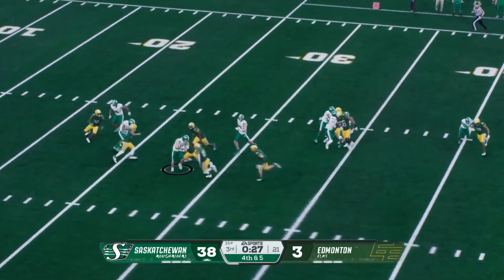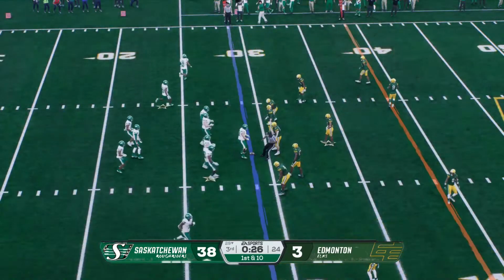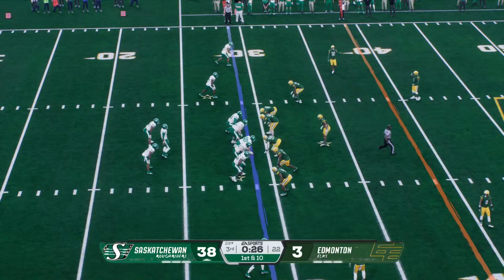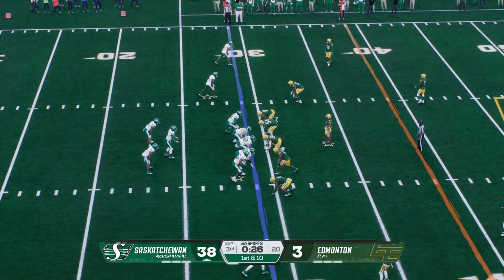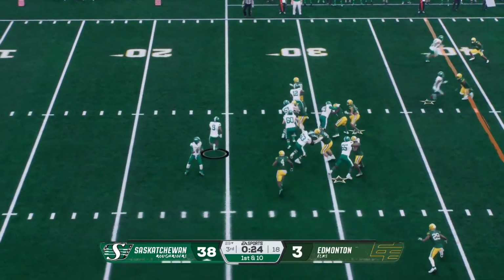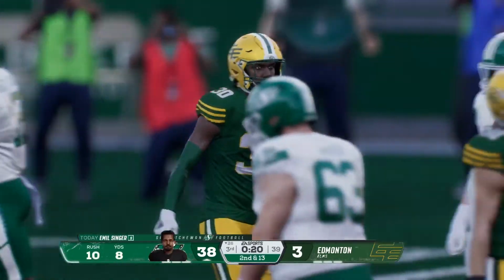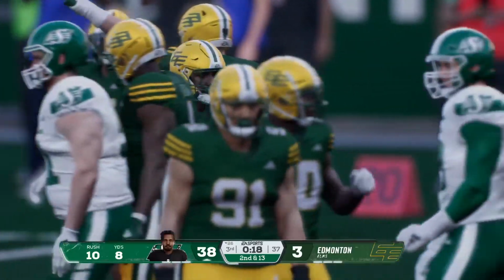Fields the punt. Wants to make a play. And he's going to get it up to about the 29-yard line before he's brought down. Let's see what they have dialed up as this drive starts from the 29-yard line. Running back searching for a hole. Stopped in the backfield. He's going to lose 3 yards on the play.